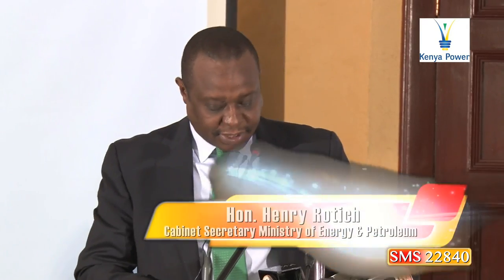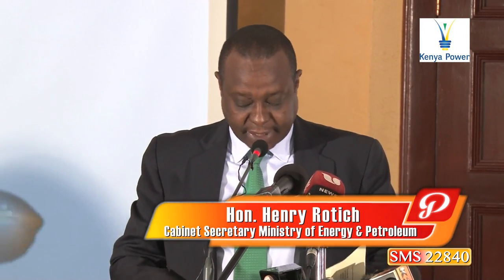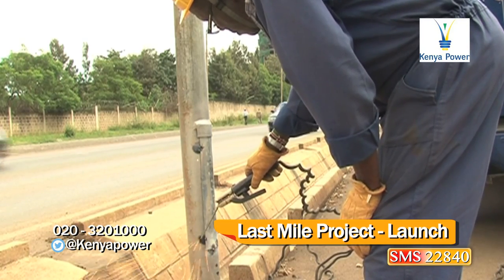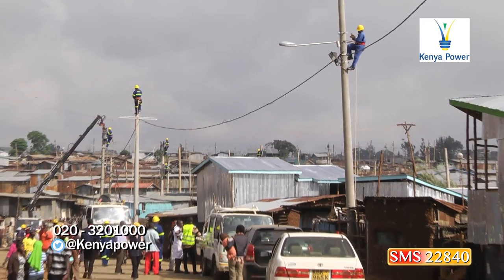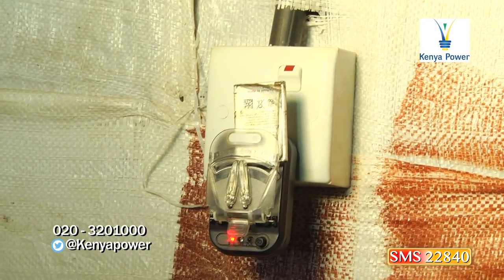Let me start by saying that I'm very delighted to be part of this event today, marking the launch of the Kenya Electricity Modernization Project. The project is a result of a sectoral consultation which culminated in a report that recommended a paradigm shift in the way connectivity is done. The objective of this project is to strengthen the entire electricity sector to enable it to play its key role of providing reliable electricity for social and economic development.